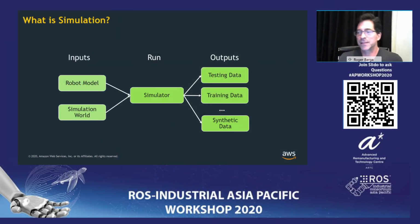So if you think about what is simulation, on the left, you have to take a model of your robot and you have to take a model of your simulation world. You plop that into a simulator such as Gazebo, and as a result, you can get testing data out of it to ensure your robot is going to clean all the floors it should clean. You can get training data for reinforcement learning. You could even use the data to get synthetic data for machine learning applications, which I'm not going to go into today, but this is kind of the role simulation plays, and what are the inputs and what are the outputs. Next slide, please.